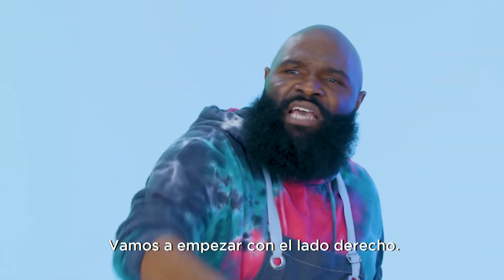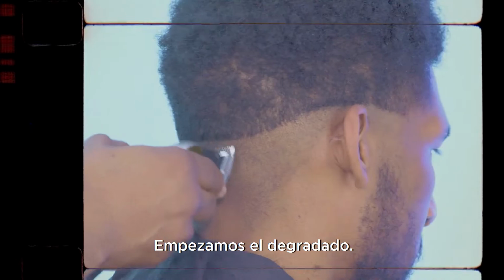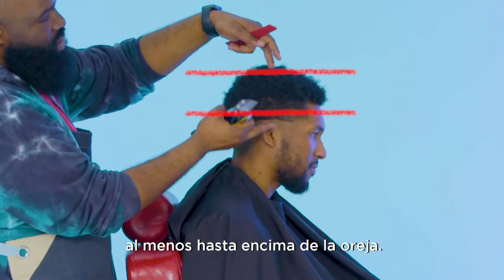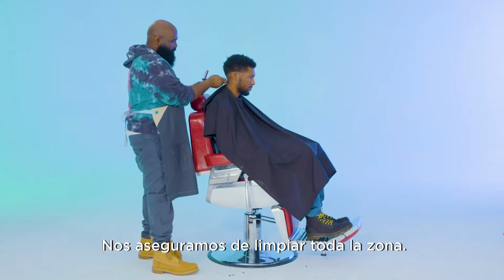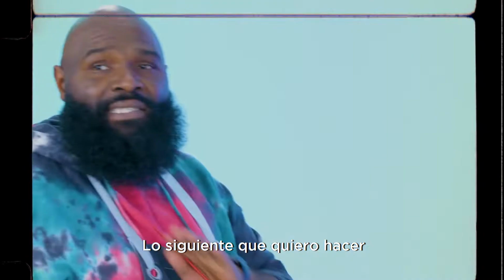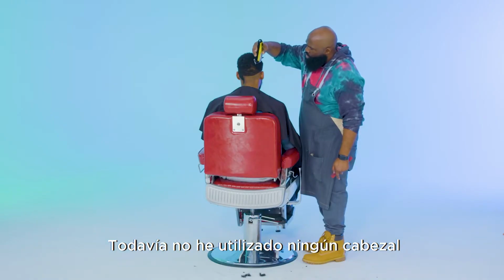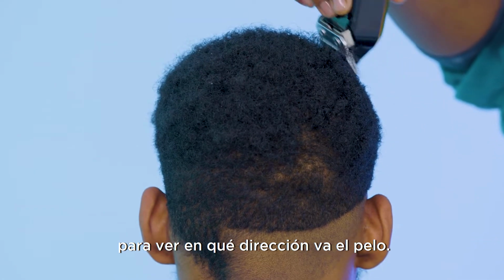So we're gonna start on the right side of his head. I'm working my way around the back area. We're starting that fade. This is my canvas. I need the top of the cranium, so it's like the tip of the ear. This is gonna be my work area. Just make sure we clean all the way around the board. When doing this particular cut, it's very important to make an even guideline. The next step is to start trimming some of this hair off. I didn't use a guard yet because I need to cut a level off so I can start to see which direction the hair goes.